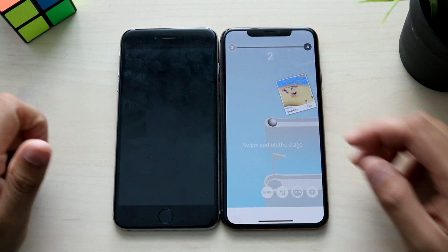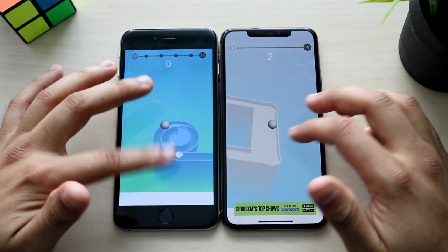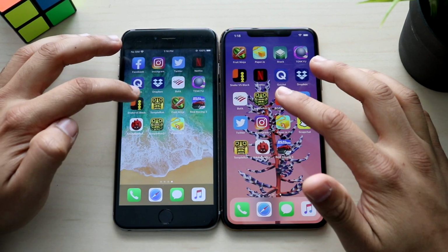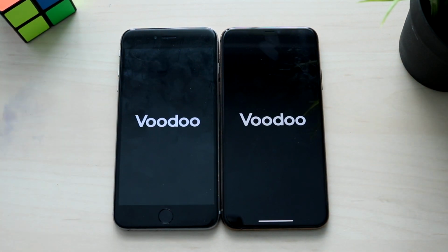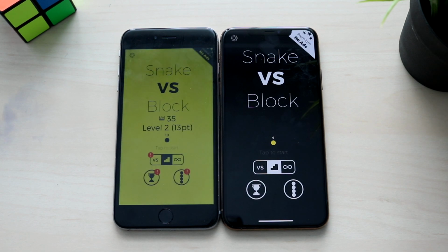And then we're into it on the 11 Pro Max. Actually much faster in this app versus the iPhone 6s Plus. So, kind of different. I was expecting it to be a little bit closer in comparison, but Snake versus Blocks. 3, 2, 1. And again, the 11 Pro Max, the faster one.